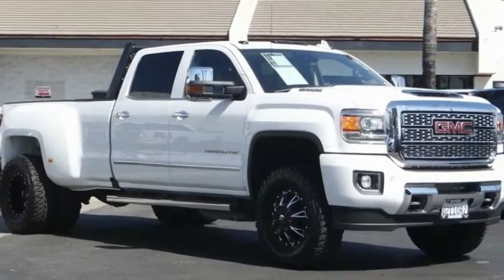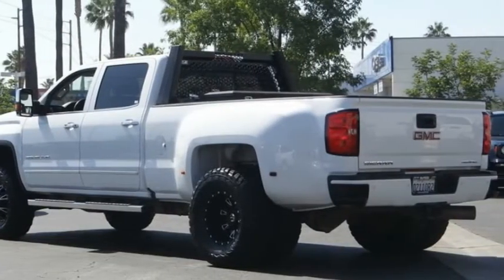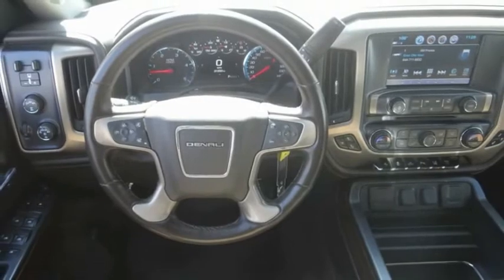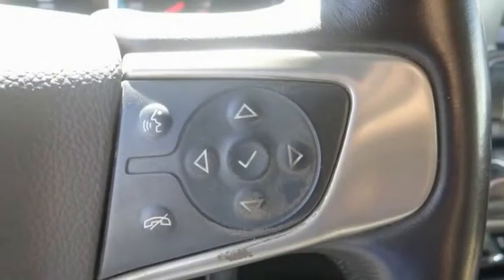Come test drive the 2019 Sierra 3500 HD. Sierra 3500 HD, epic power at not so epic price, and is priced below $75,000. This vehicle has less than 25,000 miles.